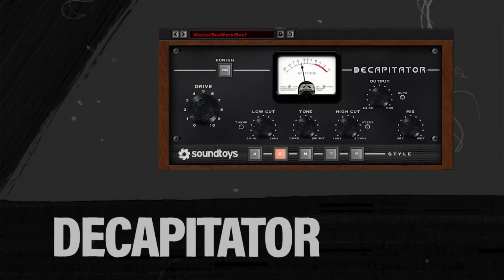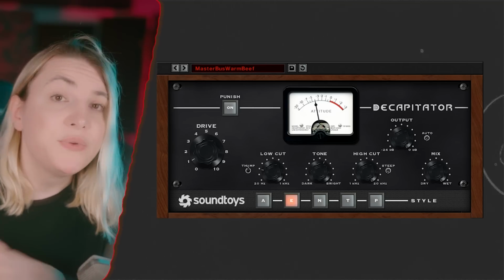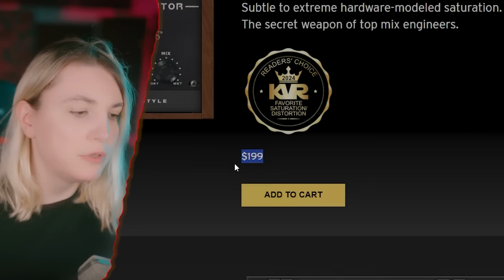And comes Decapitator. I used to use Decapitator a lot until I met this guy, also Arturia's Vulture Culture, which I don't have on the list. I forgot about it. First thing, price $199. No way. It was a go-to for many people for many years. It sounds good, but $199 makes it for me like late B tier. Let's be honest, nobody's buying Decapitator alone. You are buying Soundtoys FX bundle, we will talk about it soon, but alone at €200, no way.